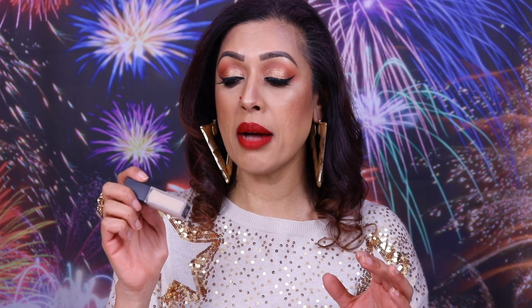However, what I love about this is that it is full coverage. You only need to apply a tiny amount to your under eye area. It blends out evenly. It doesn't go patchy. It doesn't crease. It doesn't crepe. It doesn't make me look aged. It looks flawless up until I remove it at night, and I love that about this.